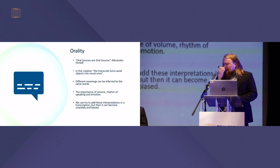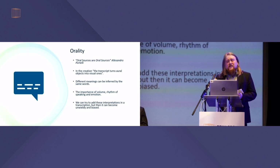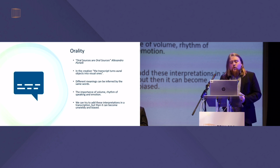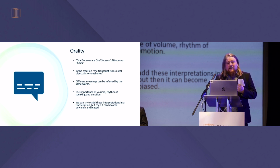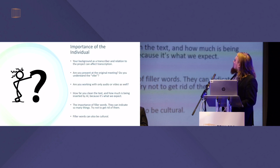Now finally, Helen said a little bit about my background: I'm a big researcher into oral history. Now, orality is something you might not have come across. Orality is really the emphasis of things that specifically happen within an oral source. So, Alessandro Portelli: oral sources are oral sources. So in the creation, the transcription turns that oral source into a visual one, which means we lose meaning. And so much so when we're looking at co-design, that meaning is so important.